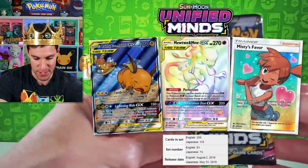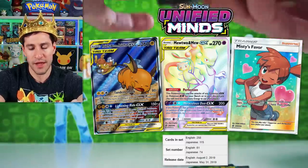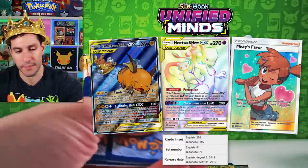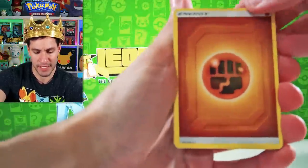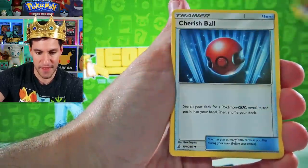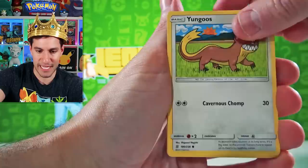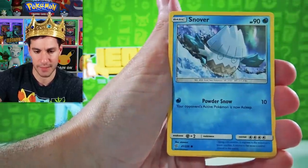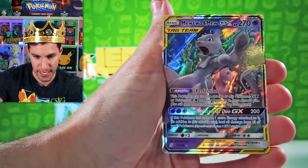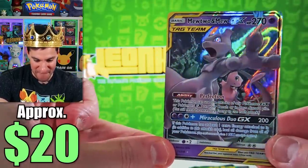Next up, we have Unified Minds. And this set, Hyper Rare Mew and Mewtwo. Feel sorry for this set, because it came out and then Hidden Fates came out that summer, and of course, I guess technically it wasn't summer at that point, it was after that. But, you know what I'm saying. Oh, and speaking of them, we have pulled them!